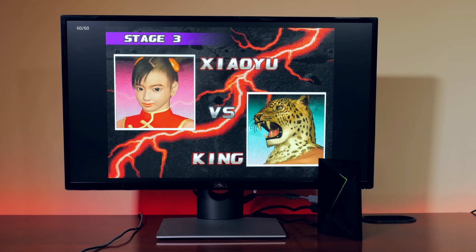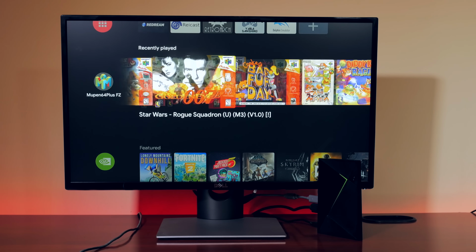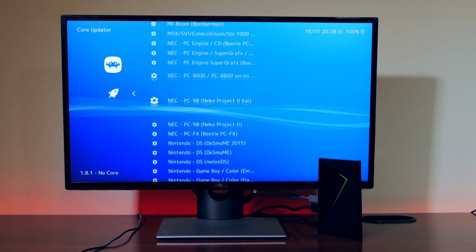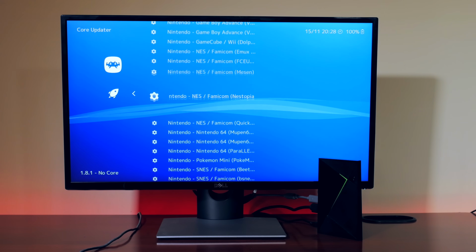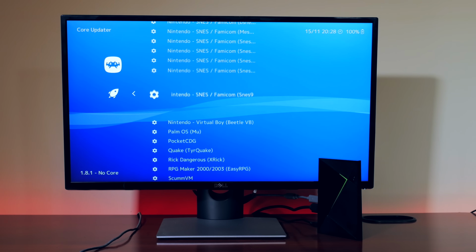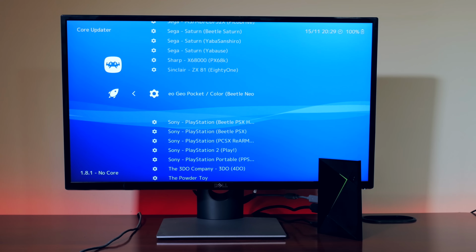Now, this is just a sample of the emulators that you can run on the NVIDIA Shield TV, but obviously these are the ones that would tax the system the most. There's a very wide range of selection out there, including RetroArch, as well as many 8 and 16-bit console and computer emulation that runs extremely well, as you would expect.